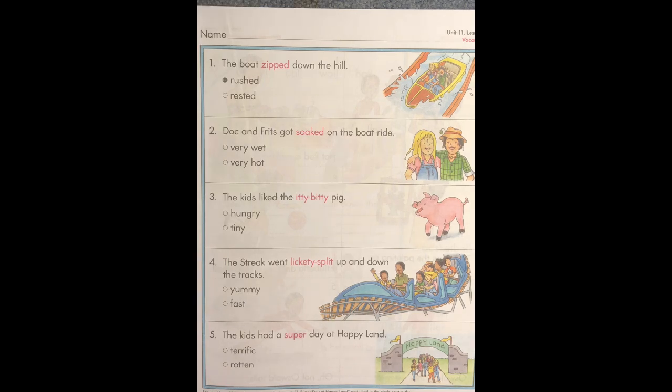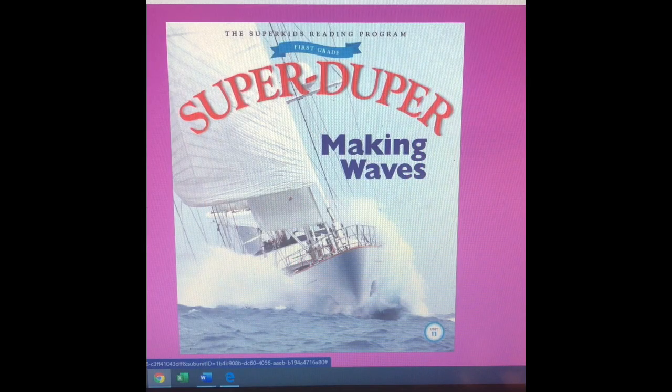Okay, now we're going to look at a nonfiction book. We haven't gotten to do that in a while, and I'm really excited to do this. Okay, first grade, I'm really excited to read this because you have read two books just this past time about the super kids being on boats. We read all about Oswald and his time on the sailboat, and we read all about Fritz and Doc on the boat where they got soaked on that ride at Happy Land. We are going to read more about boats today. So our book is called Making Waves.